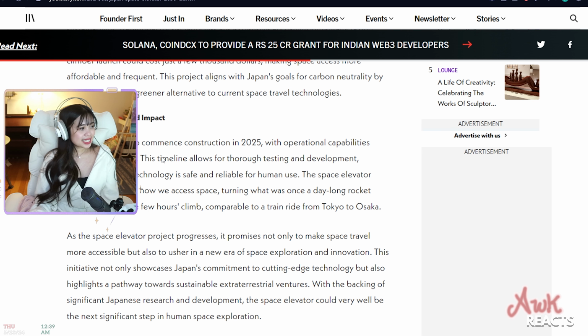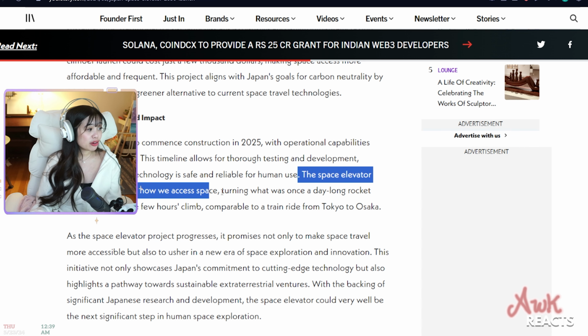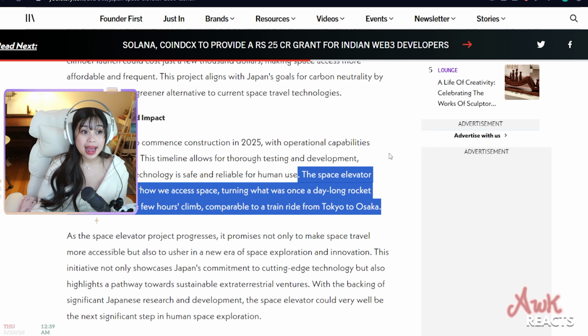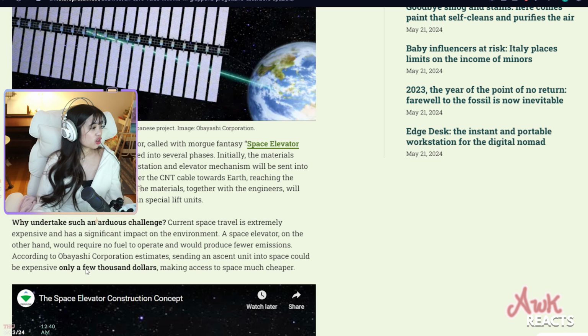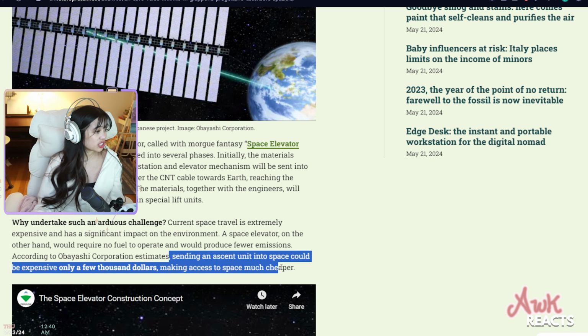So this project is set to commence construction in 2025 with operational capabilities expected by 2050. Yeah, the space elevator could revolutionize how we access space, right? Comparable to a train ride from Tokyo to Osaka. Nuts. Insane. According to Obayashi Corporation estimates, setting an ascent unit into space could be expensive, only a few $1,000s, making access to space much cheaper.